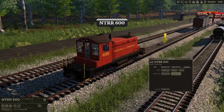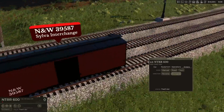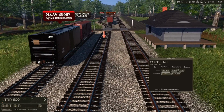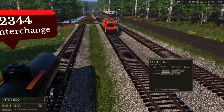And you can see, just to make it quick, we'll go right over here and say I need this train or this locomotive to come back here. It's set. It's going to start working. Let's see what it does. You would never be able to do this before in one click.